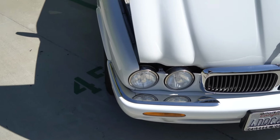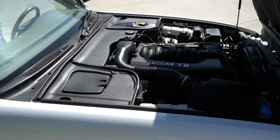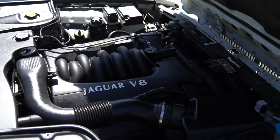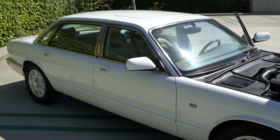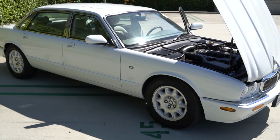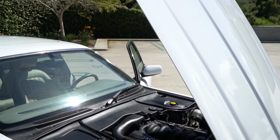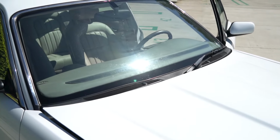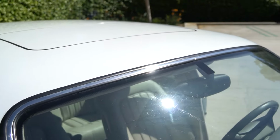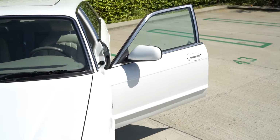And again, an unbelievable example of an XJ8. So clean. You will not find a cleaner version probably for a while, especially with this white on tan, which is pretty much that classic Jag look. So let's do one more walk around and give you guys one last look.